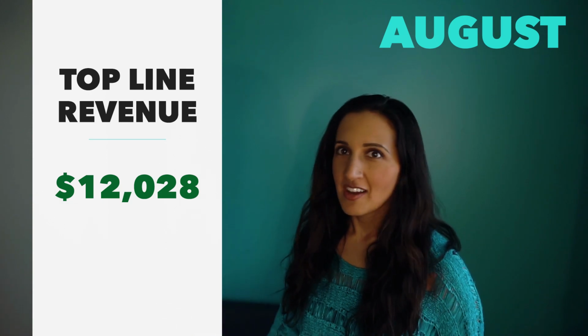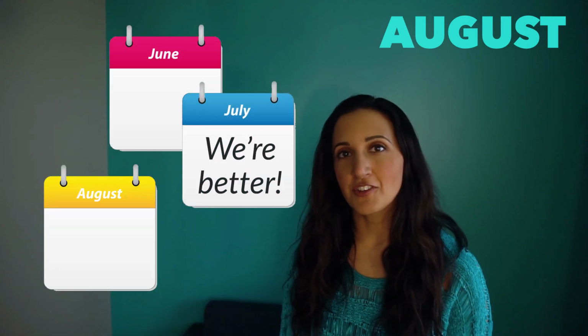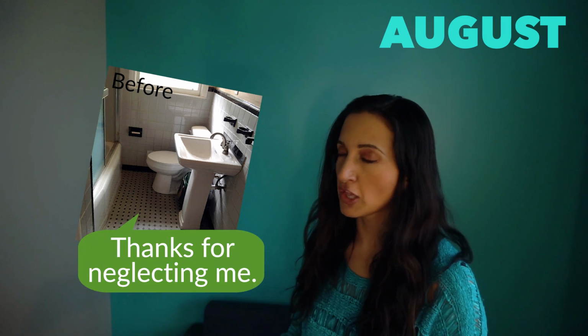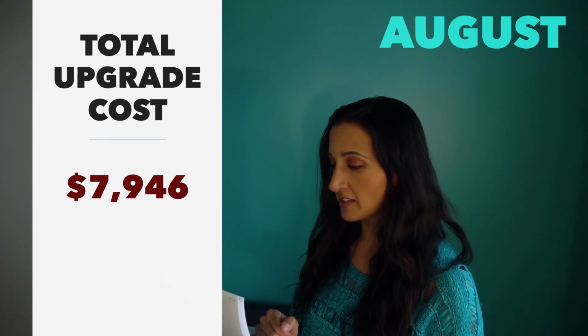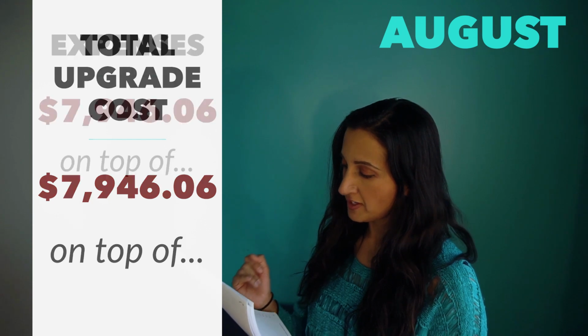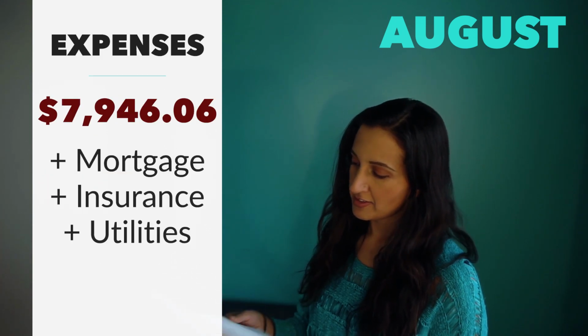$12,028. So there's a lot of top line volatility, and that's not normal for us, but that's what shook out. August was a really spendy month. So in the month of August, we decided to upgrade one of the bathrooms, the bathroom in house number 3. It was a very, very long overdue upgrade, but the total cost of making that upgrade came to $7,946.06.